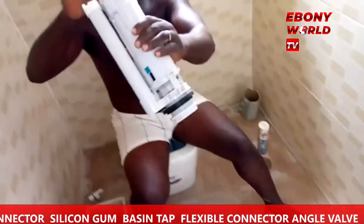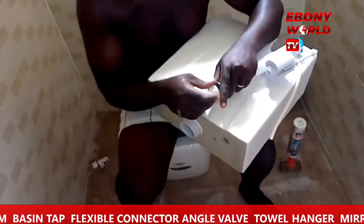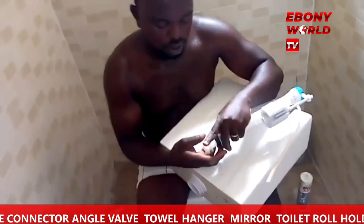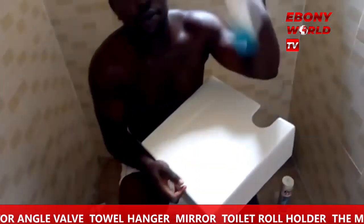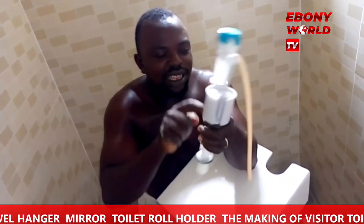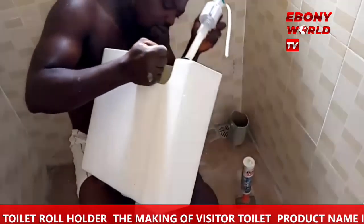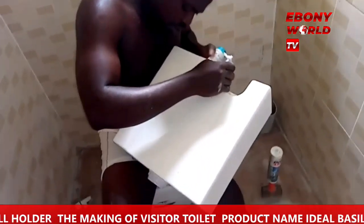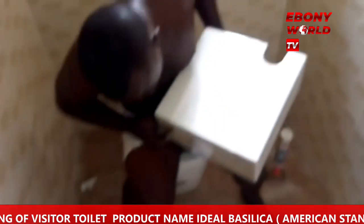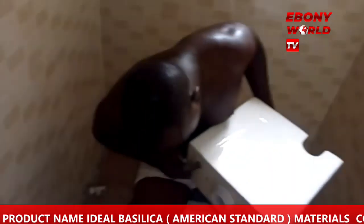Now, I can guarantee you, you will have the boldness to evict or eject such tenants out of your property. Ordinarily, this toilet seat, the American Basilica, was just 85,000 about a month ago, so I don't know what the price would be now. As of one month ago, this is what the price was, and we are bringing this to our fans. Let me tell you, this is the best way to get things sorted out. Just keep enjoying it. They are putting everything together.